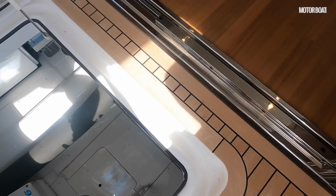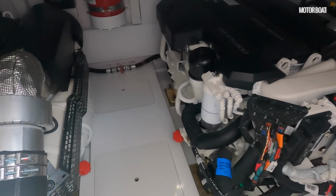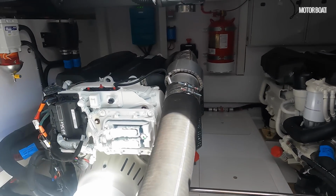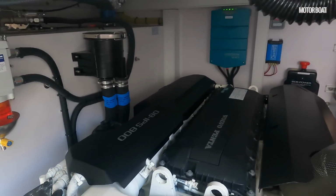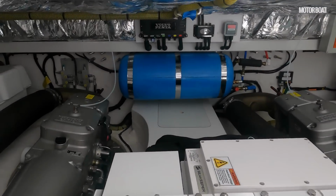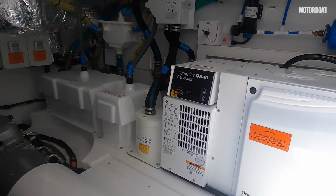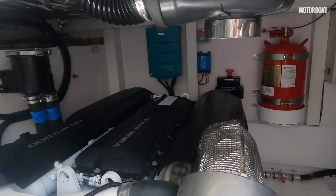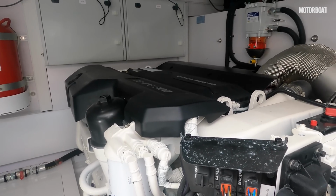Let's take a look at this. Now, as we come down here, you'll see that the IPS 800s sit forward, separated with jack shafts to the pod drives aft. Now, in addition to looking very tidy, this setup shifts a lot of the weight forward, which is very important for seakeeping and for handling. It's great to see.